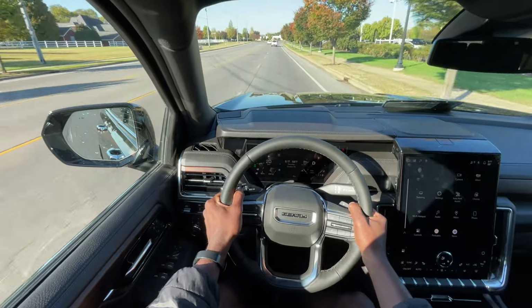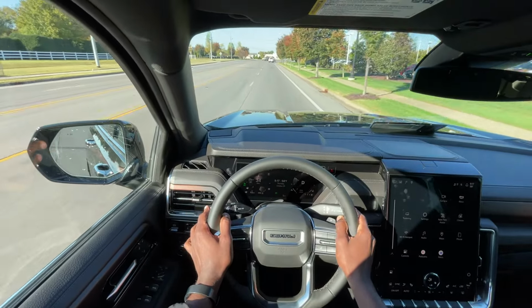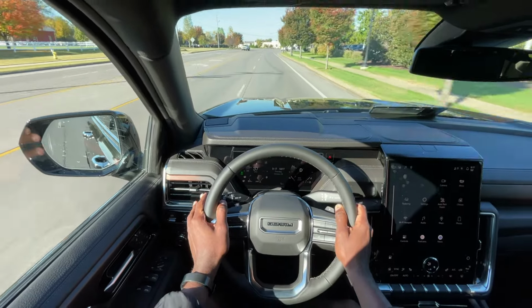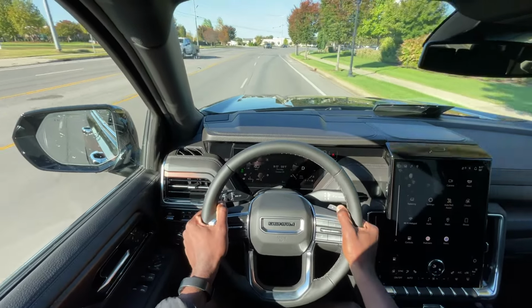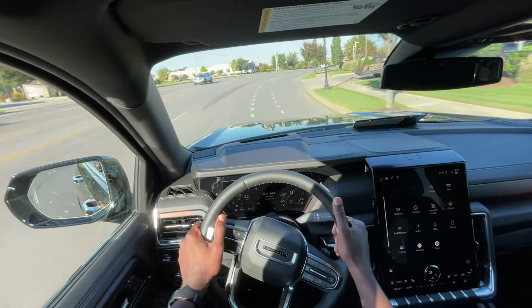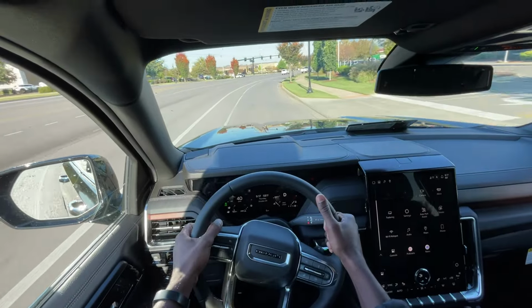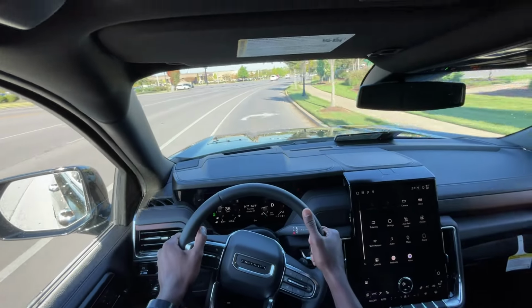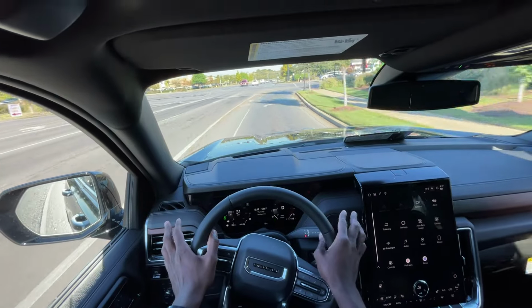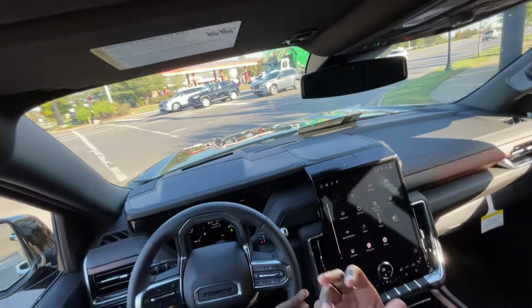So starting the test drive in this new GMC Yukon Denali, a lot of things feel the same. Ride quality feels similar to what I'm used to in the outgoing Yukons. The sound from the engine is identical, and with the powertrain pretty much being the same, I expect that. But just the overall presence in the cabin, you can feel the updates.